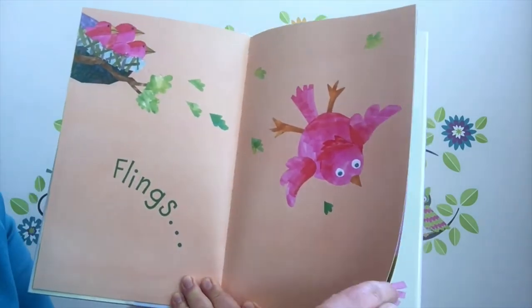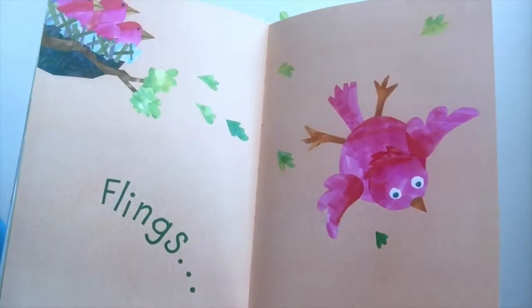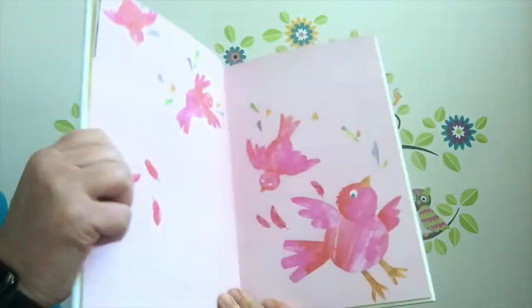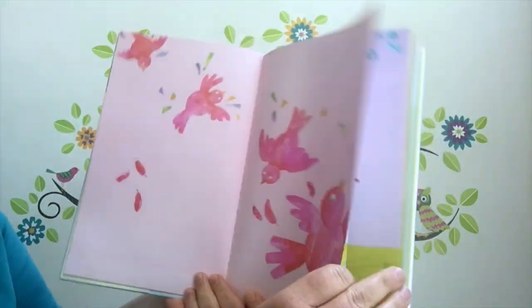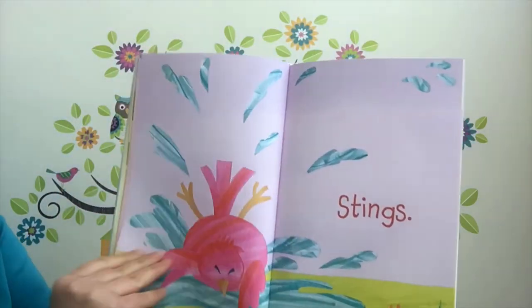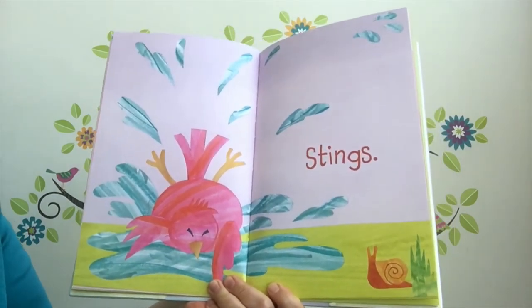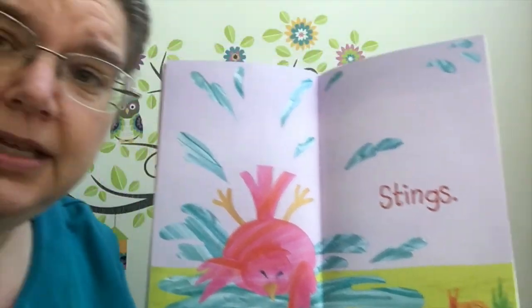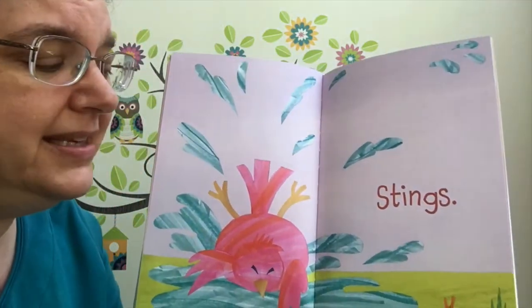That's how you have to practice when you're a bird. Fling! And he's flapping. And he's flapping. And he has a little bit of a tumble. Boom! Oh, a little bit of a splash. He tried his very best, and he did pretty good, but he still kind of ended up on the ground.